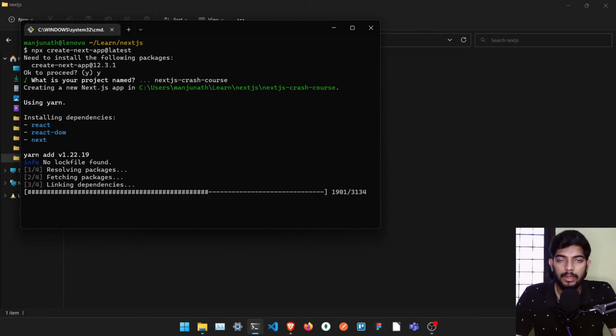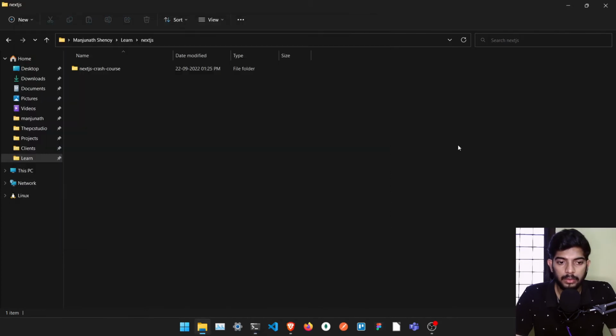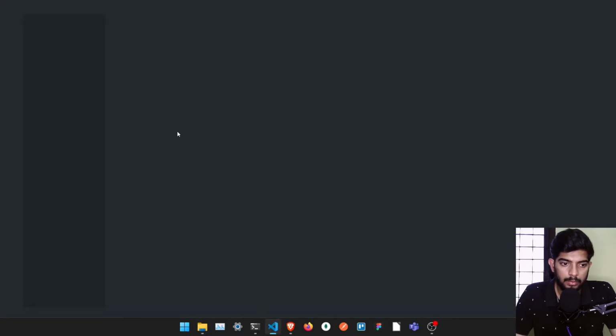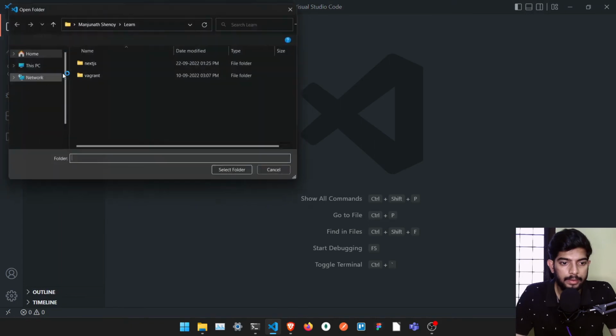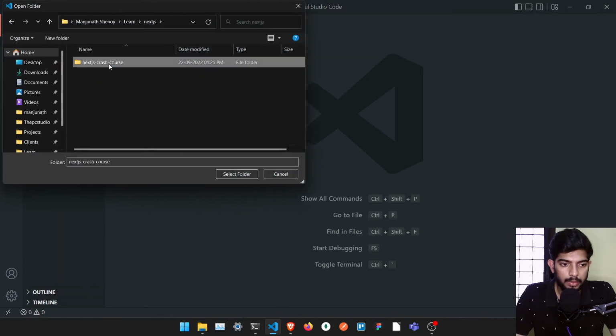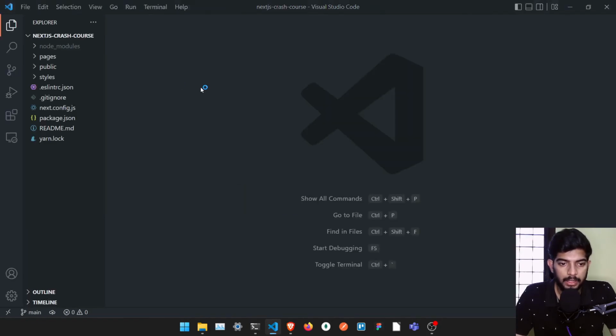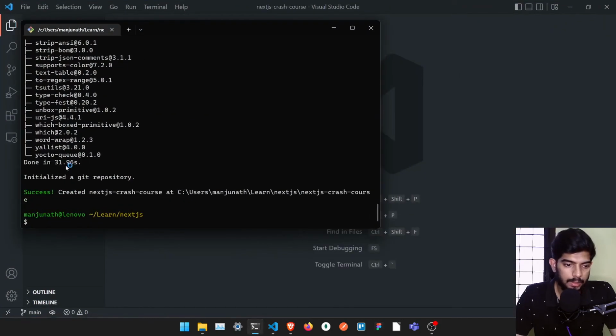It will take some time depending upon what kind of system you have, and once it's done, it's going to create a folder in this place, and you need to open it in Visual Studio Code. Opening it in Visual Studio Code is very easy. You open VS Code, go to File, Open Folder, and you'll be able to go to that file, and this is the project which I have created. Select this folder and it will open up that project. Just make sure that this is finished and you are ready to go.